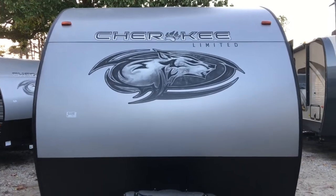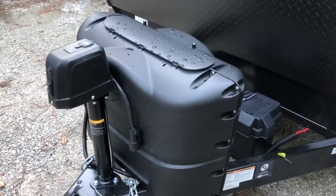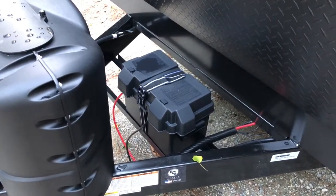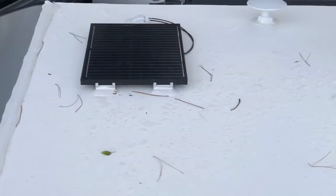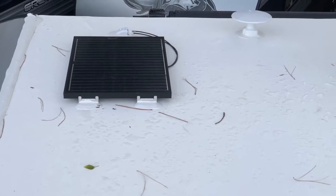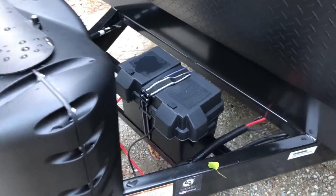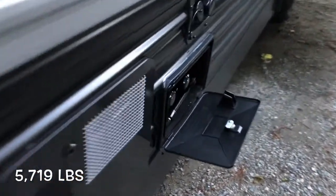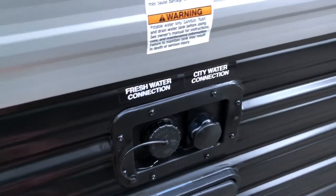All right, so starting on the outside, you see the nice Cherokee logo on the front. Power tongue jack. 2 20-pound LP bottles with a cover. Cherokee does supply the first battery, so you can add a second battery. This battery is hooked up directly to the solar panel, which is mounted on the roof. So it is getting a charge there. The battery disconnect inside, I'll show you here in a minute. We do have a dry weight of 5,719 pounds. You see the outside shower with hot cold, your city and freshwater connection.